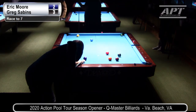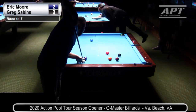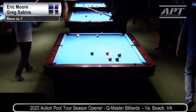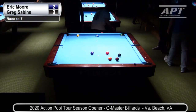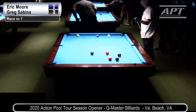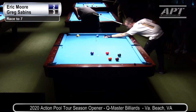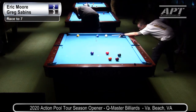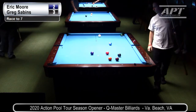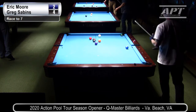This is a good shot to jump because Eric's on the rail there. He can get elevation. No hit. Cue ball's on the deck. He might play this 2-9. That would be my wild guess. Greg Sabins sends the 9 into the darkness. Takes a 4-2 lead over Eric Moore here.